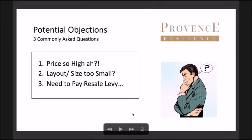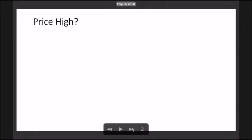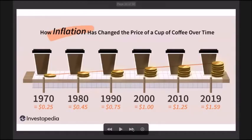Okay, they need to pay the resale levy. Okay, the price is high. Usually people will ask, compared to the previous EC price.